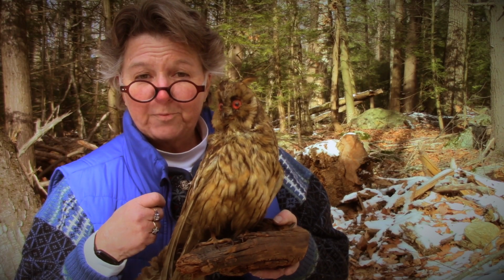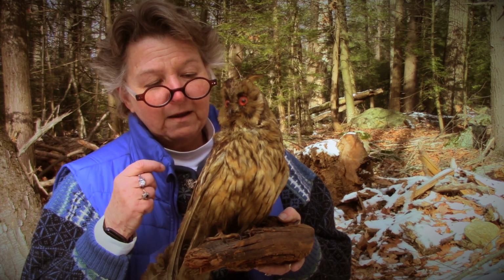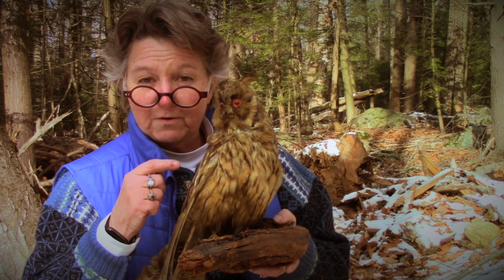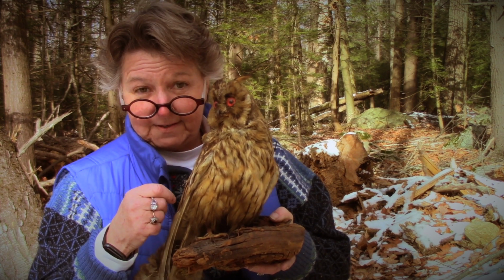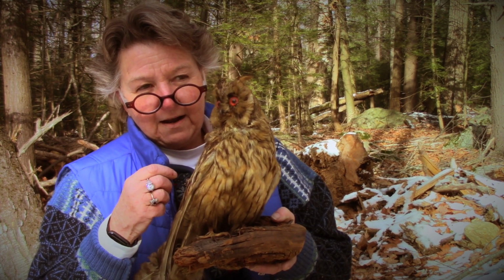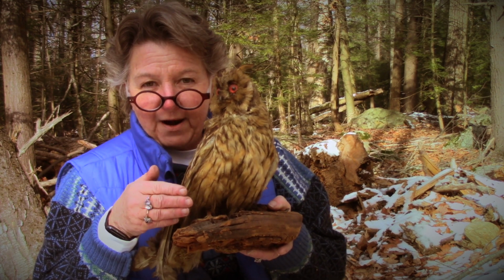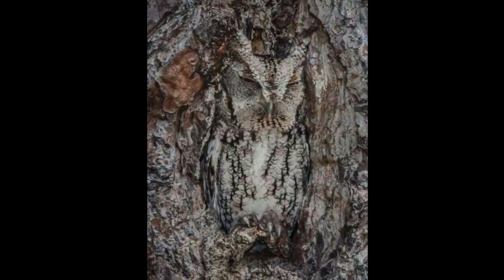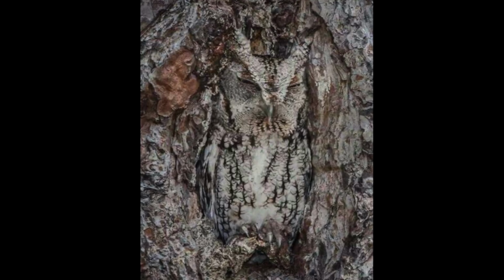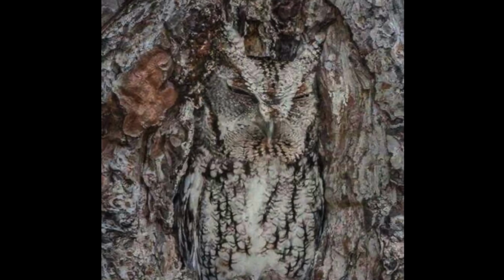In my time as a birder, I've been lucky to see owls a few times, and once I was able to view an actual long-eared owl, which this is. And the amazing thing is that they huddle on a branch right next to the trunk of a tree. So they blend in almost completely. You could stand in front of them just a few feet away and not really realize that they were there.